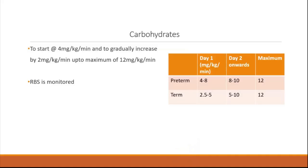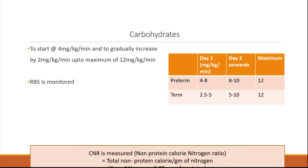So in carbohydrates, we are starting with 4 mg per kg per minute, and we are gradually increasing by 2 mg per kg per minute up to a maximum of 12 mg per kg per minute. And at this point of time, the RBS is monitored. We are trying to keep it between 60 to 145 mg per deciliter. And the other side is the recommendations.